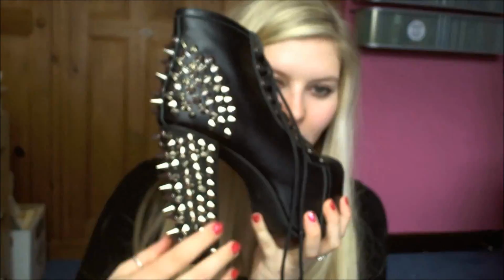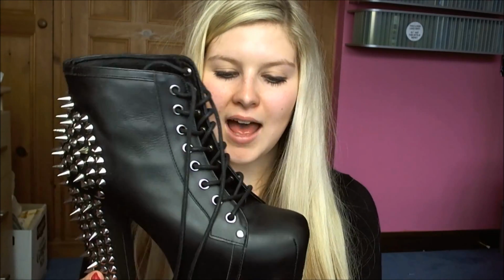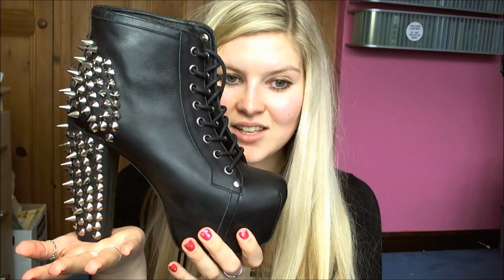They're obviously quite crazy because of all these spikes here and the fact that they look like just mad shoes, but I adore them. I wear them with leather look or wet look leggings and a long top which comes down quite far, almost like a tunic top, and I just love wearing them on nights out. I get so many people going, look at your shoes, and it's cool. I quite like it, and then I end up chatting to people about them and they say, how do you walk in them? And I say, well, believe it or not, they're quite easy to walk in, so I adore these.